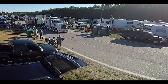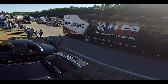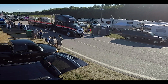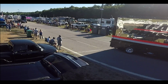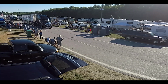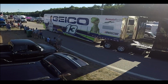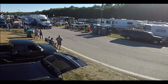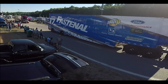Here comes the number 95 of Mr. Kasey Kahne. Had a really good run at Daytona a couple weeks ago and has followed up at Kentucky last week. Can he keep it going? Third and final of the Penske team, the Menards number 21 of Mr. Ryan Blaney. Coming in next, the number 13 Geico Chevy, yes, of Ty Dillon. The first of the Roush guys, here comes number 17, Ricky Stenhouse Jr.